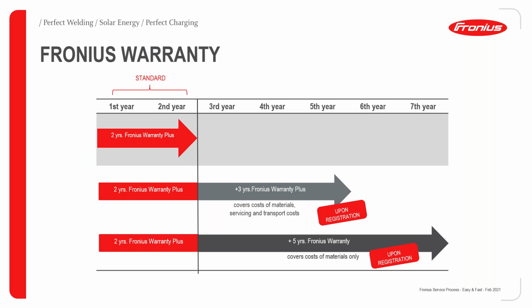Warranty reimbursement. So how long do I get a warranty for a Fronius inverter? Well, 2 years, that's the standard one when you take it out of the box. When you receive an inverter, all the inverters are covered under Fronius Warranty Plus for 2 years. Then you have to go to Fronius Solar.web and register your serial number to extend the free warranty up to 5 or 7 years.